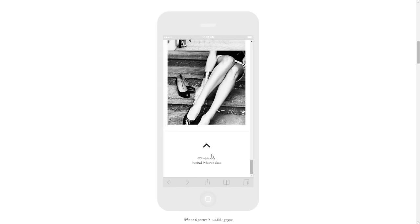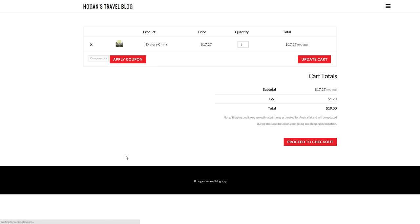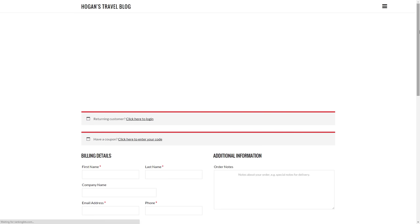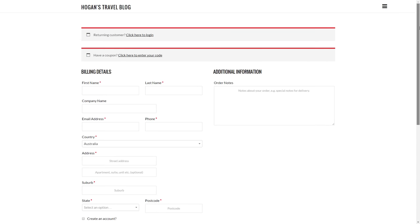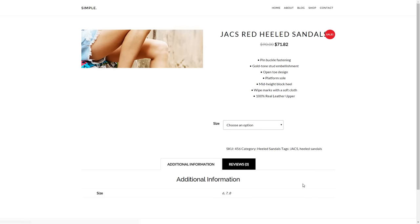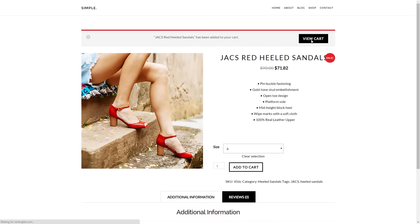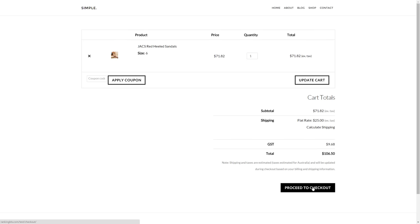Have you thought about adding an online shop later? This is also WooCommerce compatible, which means you can build an online store to sell digital products such as ebooks. People can pay for it and then download it instantly after they've paid. Or if you want to sell physical products such as clothing or shoes, this is just a sample page I created to show you as an example. I'll also make a video on how to set it up. I'll let you guys know where to find it at the end of the video.